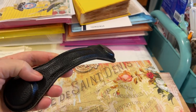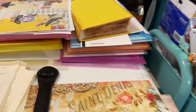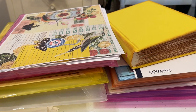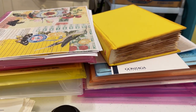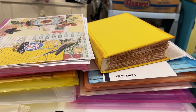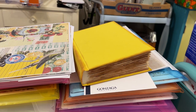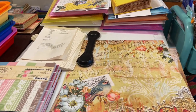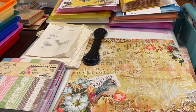This is just a book weight, once again, on my favorite things. And then these are the plastic envelope folder things that I keep digitals in. So those are all the digitals I'm using in that book. So it's kind of like a current project overflow that's there on this table.